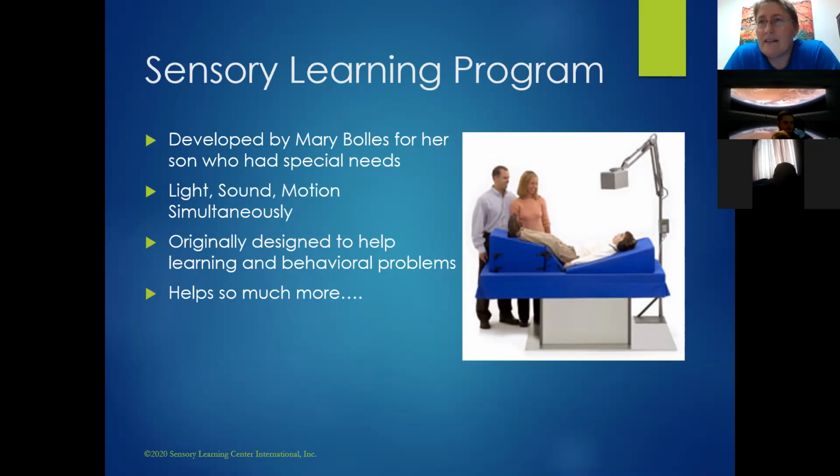So she actually designed this right in 1975. And she's been perfecting it since until she passed away. And then her daughter's perfecting it. It was originally designed to help with learning and behavior problems, but it helps so much more.